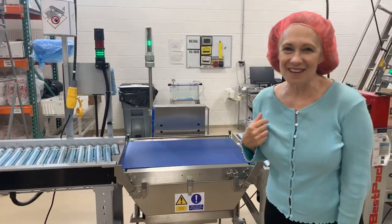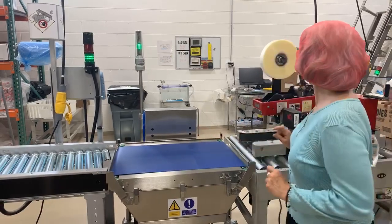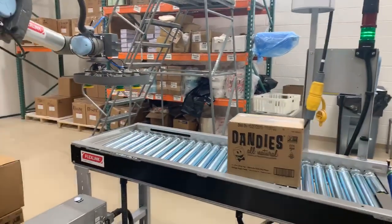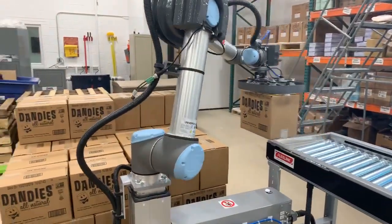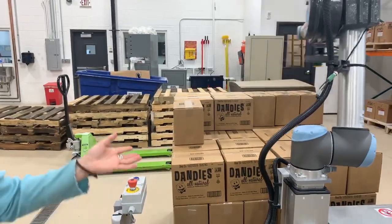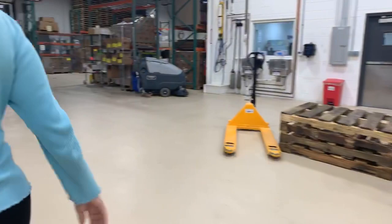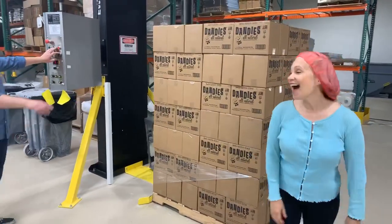So we have a box that's just about ready to come down the pipeline. And really fun to see how everything's made here in Addison, Illinois. Only vegan marshmallow in America. Here it comes. Okay, this means that Dandies is on its way to you very shortly. After it gets on this large packing crate, it goes over here to be shipped. So, like I said, 5 million bags of marshmallows.